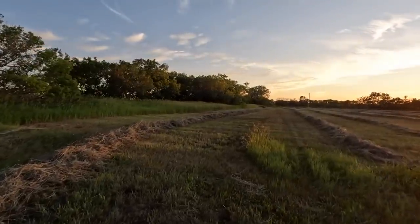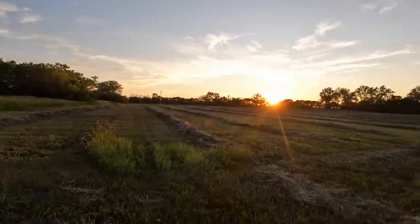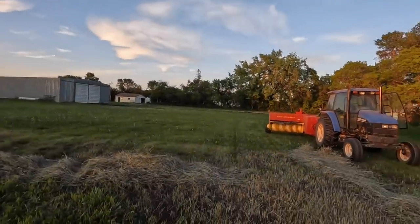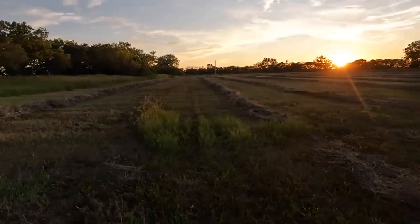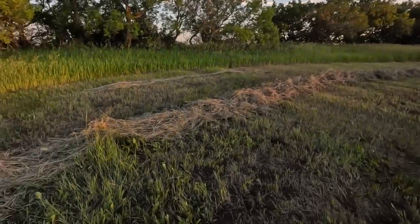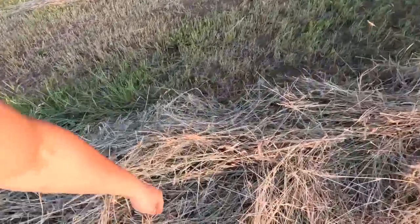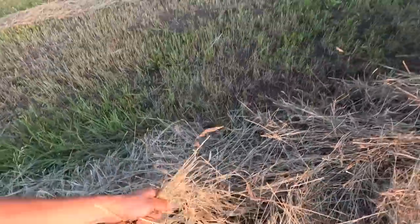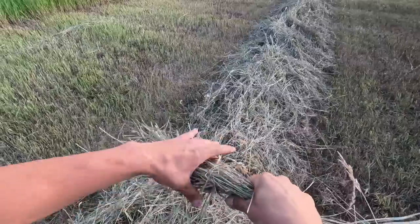The third field, well, this is really the first real field. The other two were, well, the one was probably a 1 acre patch and the other one was maybe a 5 acre patch. This field is at least 10 acres, maybe 15, but I can already feel the dew in the air. It's getting kind of more humid, so we gotta definitely check this out better before we start baling it.